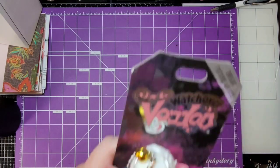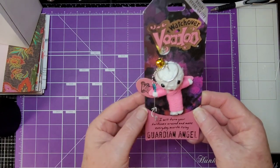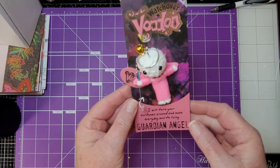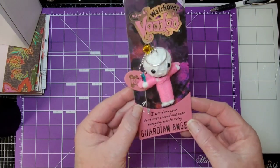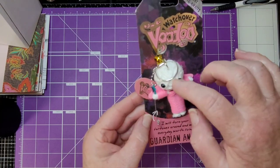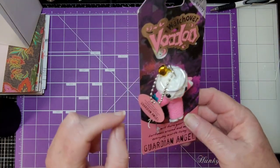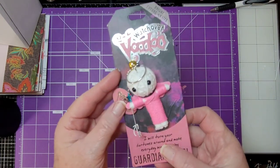But I had to get a little voodoo doll. This is a little angel voodoo, guardian angel. And it says, I will turn your fortunes around and make every day worth living. Guardian angel. Isn't that cute? Look, she has little angel wings, a little halo, a little bell. Is that not cute? And then that says the same thing. But I just thought that was super cute.